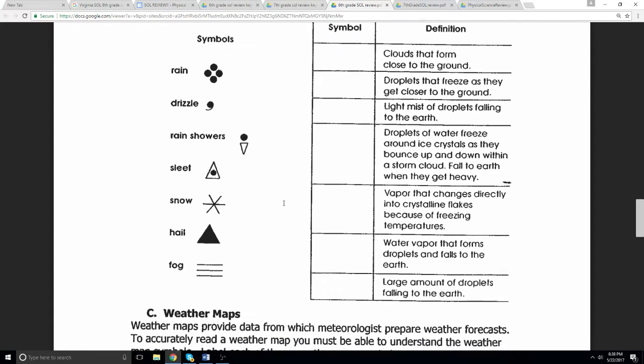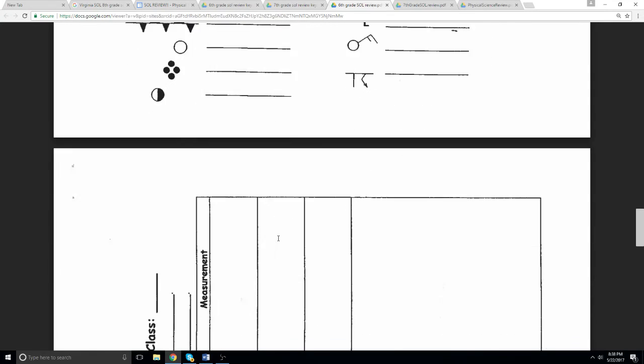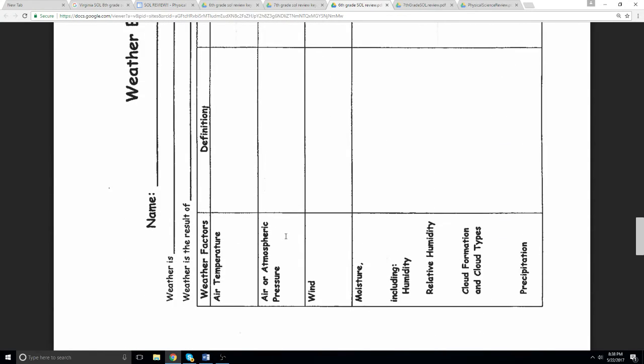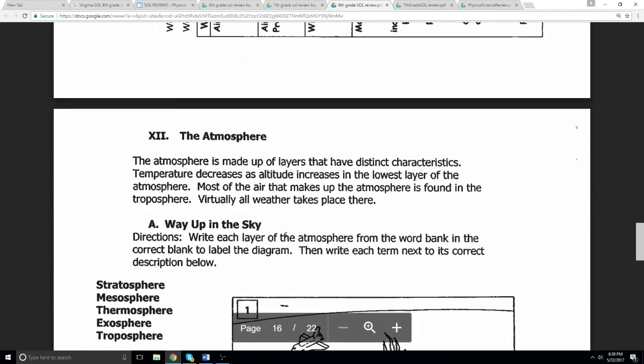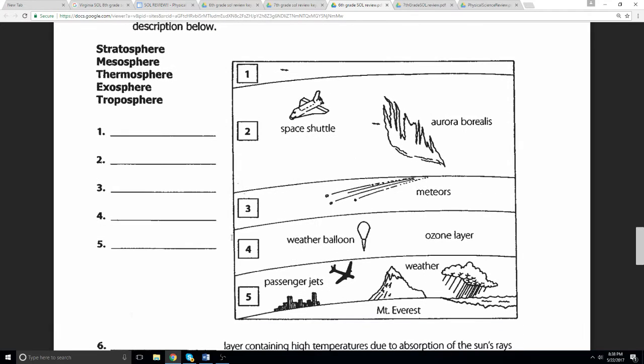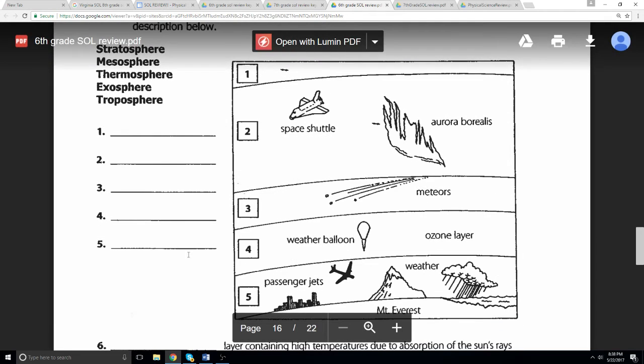Alright, so we have more weather. Unless you guys tell me you need weather, I'm going to keep going. Let's do different spheres here. 1 through 5, you got your answer key up there. Put the spheres in the right spots.